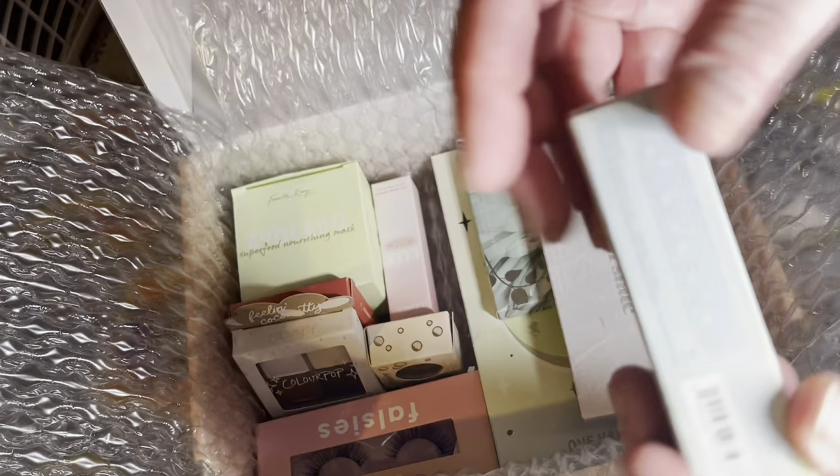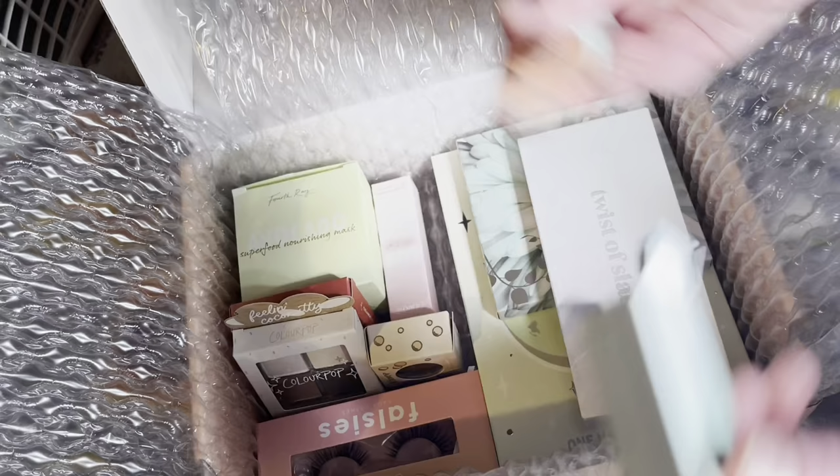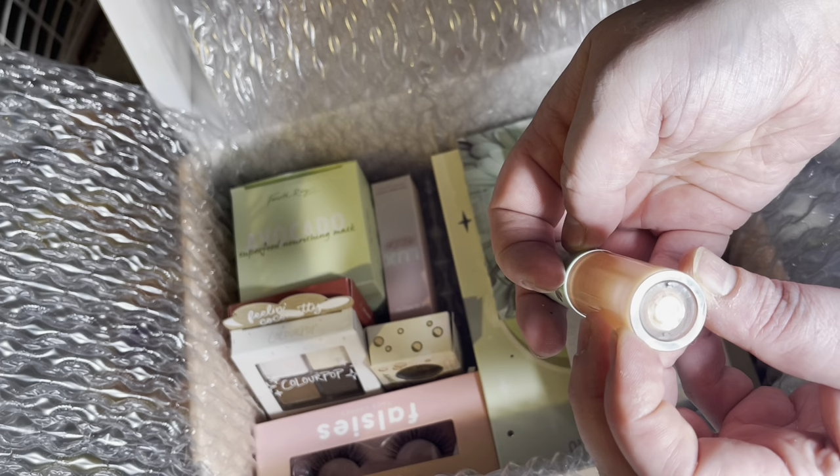What is this? It's ColourPop Luxe Lip Oil. It does not have a shade. It looks like that. Let me know in the comments, please, if you guys mind this angle. Okay, it looks like this. The shade name is Gleam On.